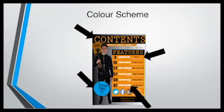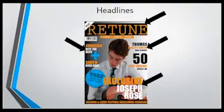This makes the audience more likely to be aware of it, meaning they are more likely to purchase the magazine itself. Due to the contrast of the colour, I also used white as I felt it looked smooth and smart on the page, giving it a formal look which we were looking for.